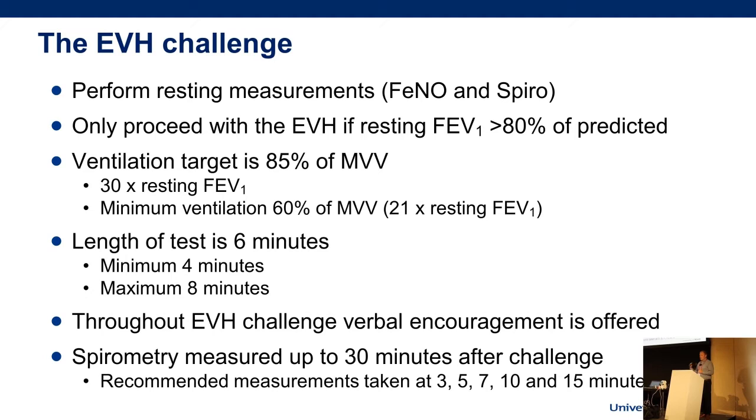Okay? And they're going to be breathing this dry air. The minimum ventilation is 60% of their MVV. We can work out these target ventilations by taking their resting FEV1, and if we want 85% maximal voluntary ventilation, we times it by 30. If we want the minimum acceptable ventilation, we times the FEV1 by 21. That will give us our estimates of 85% and 60% of maximal voluntary ventilation.